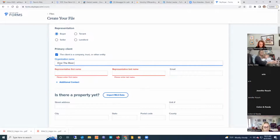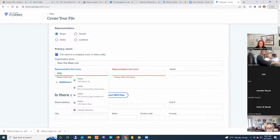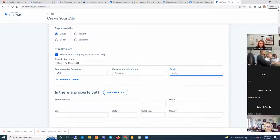So let's say that it's an LLC who's going to make an offer on this property. And the LLC name goes on that line. And then I say, okay, here is the representative of that LLC. That's the signer for the LLC. And I can go ahead and put in the signer's email address.